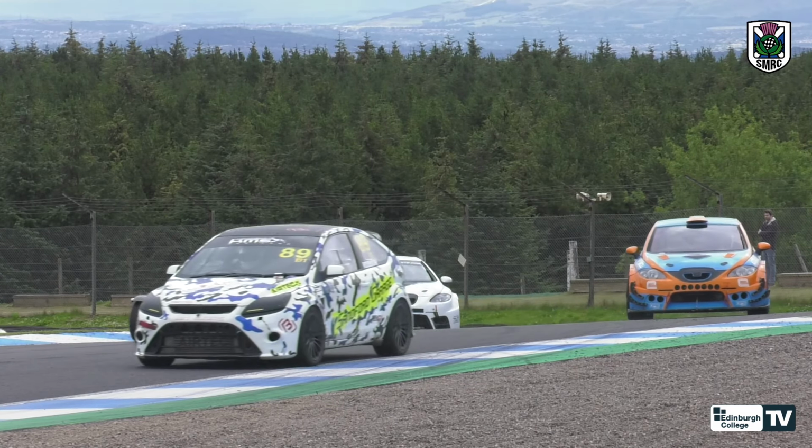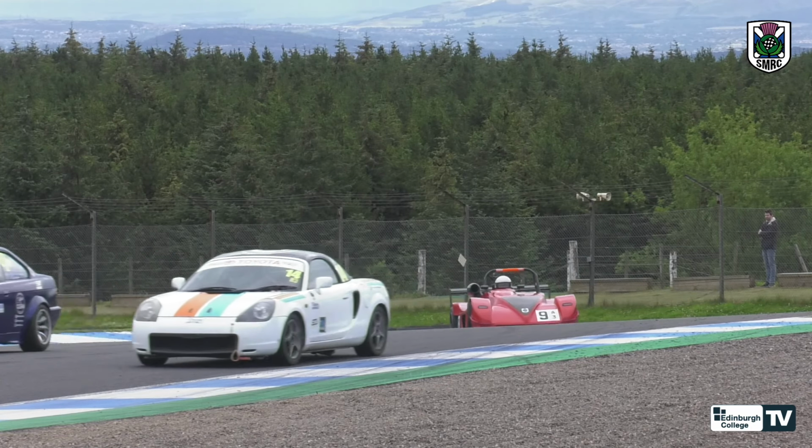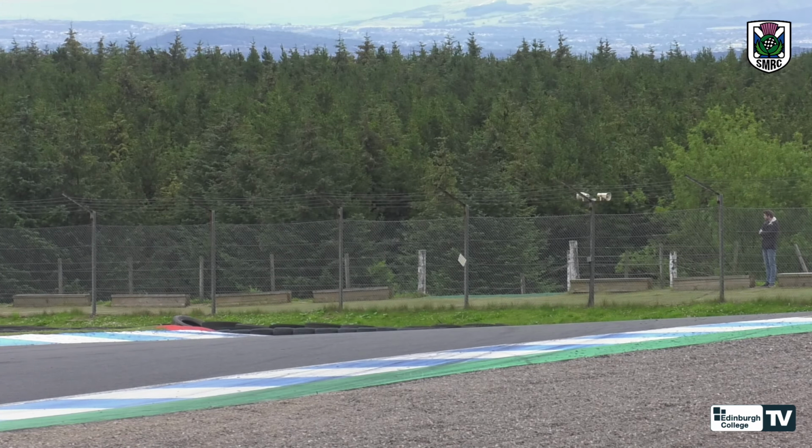We then have the lovely Caterham R400 of local Fife man David Heedham. David from the Dairsie area, just out the back of Cupar, St Andrews. And that little Caterham R400, very, very fast. 2.3 litre engine that David sports in that. And he knows how to get it round Knockhill very quickly.